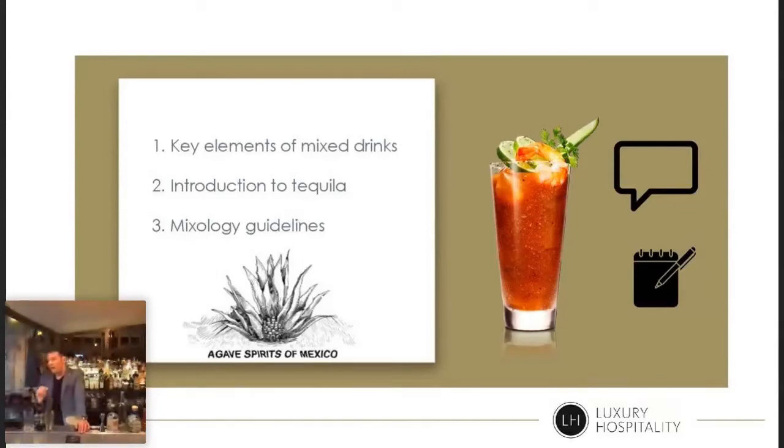I'm just going to do a quick recap on what we've done in this hour, basically the key elements of mixed drinks. So 7 rules on ice, glass, correct garnishes, correct brands, correct technique, super essential. Then the second one is the introduction to tequila. When we talk about tequila, remember blue agave, and preferably 100% blue agave. Please do stock in your spirits room or your wine room at least a blanco, a reposado, an añejo tequila, 100% blue agave.